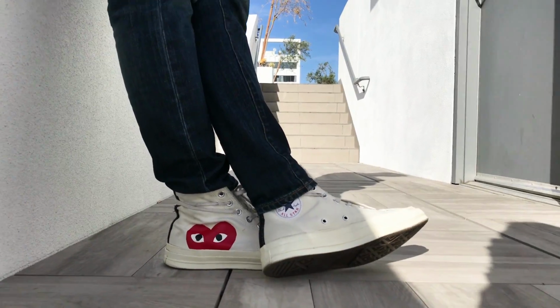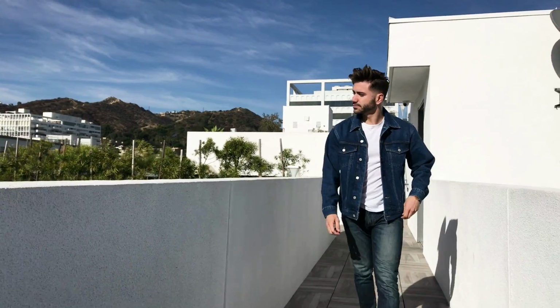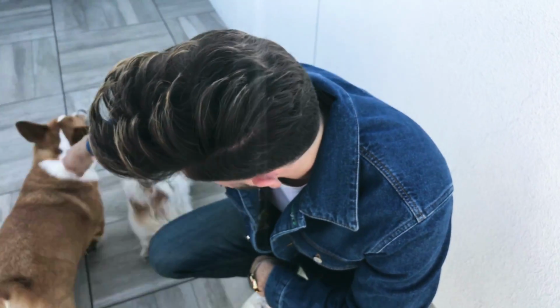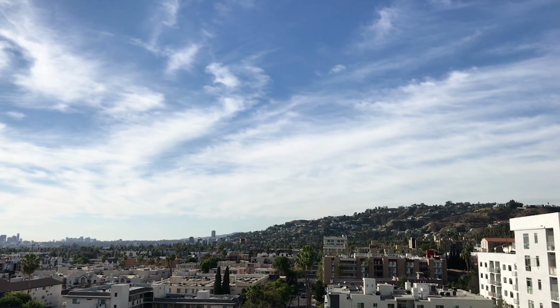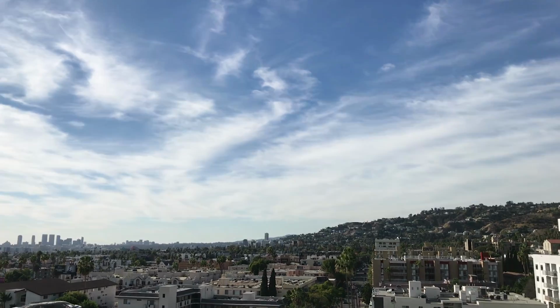To match it, I actually went with this denim jacket, I got some jeans, and then these Comme des Garçons Converse sneakers. It is the perfect LA winter look if you're going out with friends, and yes, I said LA winter. Whether you're going to watch a movie or maybe you're going to a rooftop party, this is a really cool look. The next hairstyle we're doing is the complete opposite of the first one.